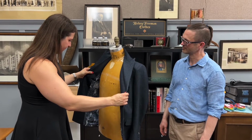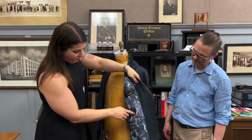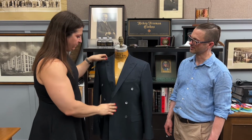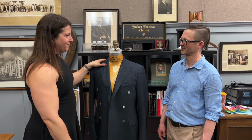This is a beautiful garment. It is worth noting that when you do the full liner, you do end up with an extra little internal pocket here, which is great. It used to be called a cigarette pocket, and then that was not cool to call it a cigarette pocket, but now we're like, it's a cigarette pocket.